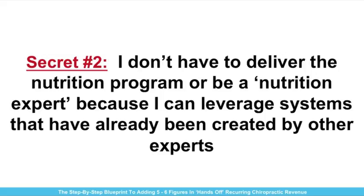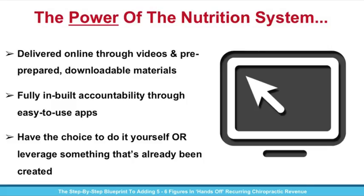So now you know a little bit about how the system looks in terms of what it can do for you, but let's look at how the mechanics actually work and make it such a powerful system to have in your chiropractic business. So let's look at that. So you've got your chiropractic business, right? Patients come in, sign up for chiropractic therapy, and shortly thereafter, you then have the opportunity to ask them what they're eating. So you take a look at what it is they're eating, and then the content is delivered through online videos and pre-prepared downloadable materials, which means once the one-time front-loaded work is done, you never have to worry about going back and forth and walking your patients through what to do.